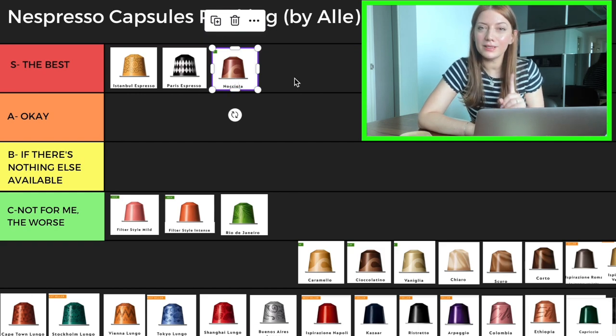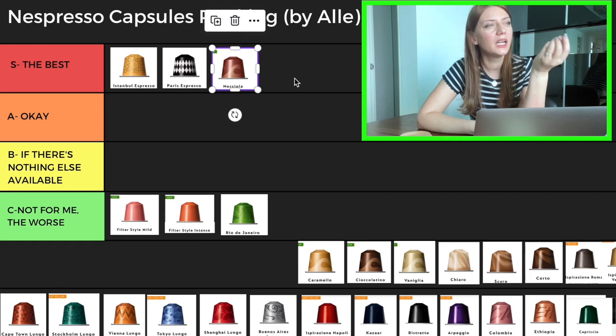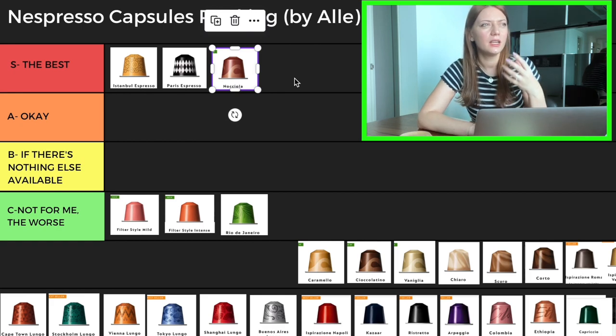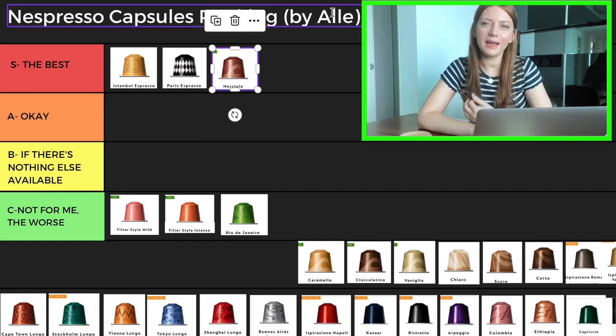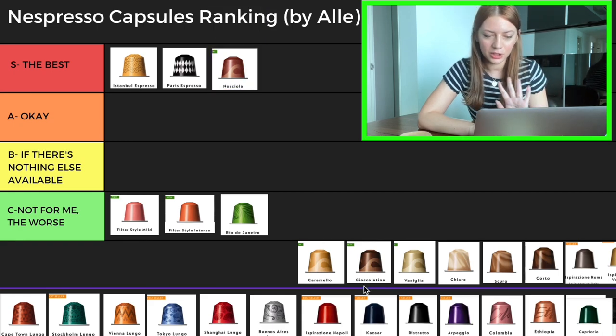But this one is good. It's not overpowering. If you have it with milk, you'll just have a slight hint of smell. There's no flavor that you can actually taste, but it just gives it a nice roasted nuts smell, which is great.